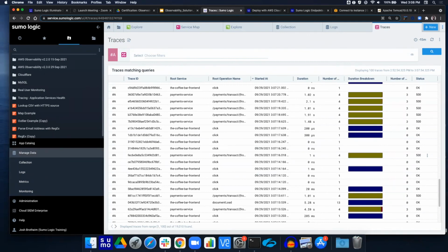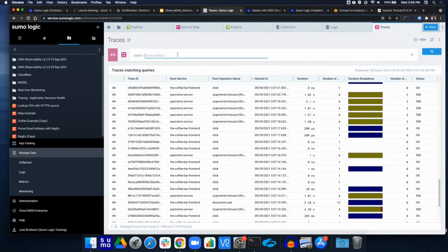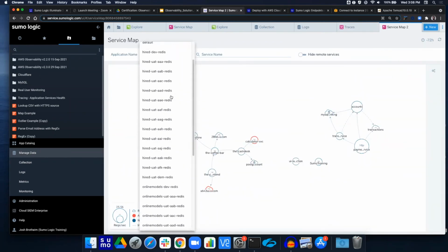You can filter it if you want for Sumo training. Yeah, that's what I'm going to do. I was hoping just- Or you can go to the service map first and then click on traces from there. Yeah, let's start with the service map view. So here we see some of the traces taking place.